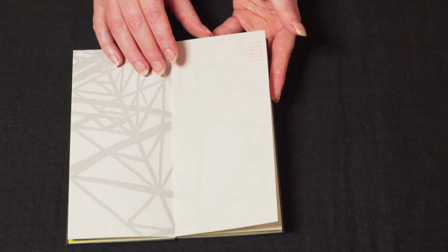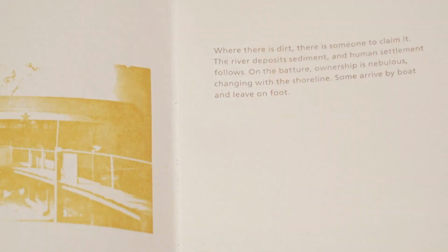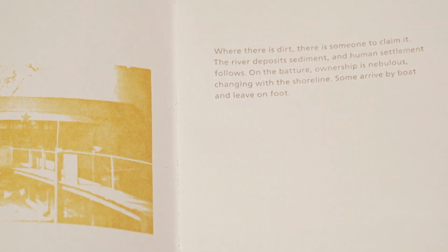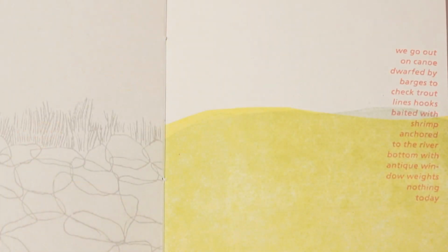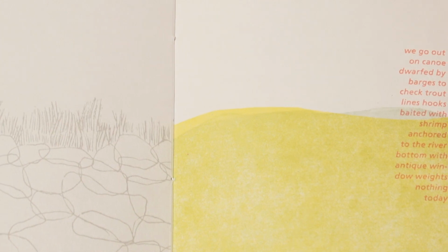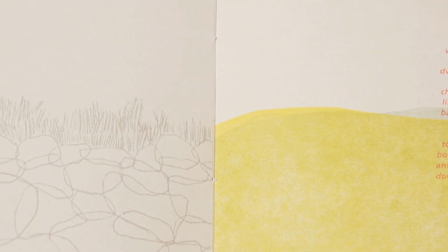A few pages in, we read, "Where there is dirt, there is someone to claim it. The river deposits sediment, and human settlement follows. On the Batture, ownership is nebulous, changing with the shoreline. Some arrive by boat and leave on foot." We're on shifting ground, and the book reflects this with text that rises and pages that pull up their feet. The orangey red ink color references the buoys in the water, and the gray-brown is the color of the mud.